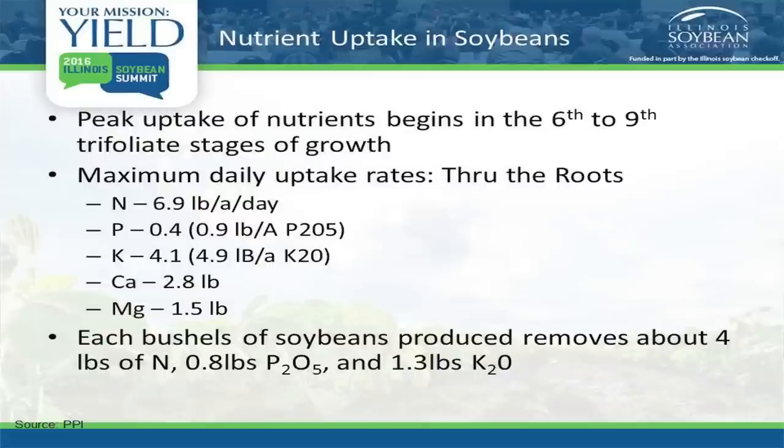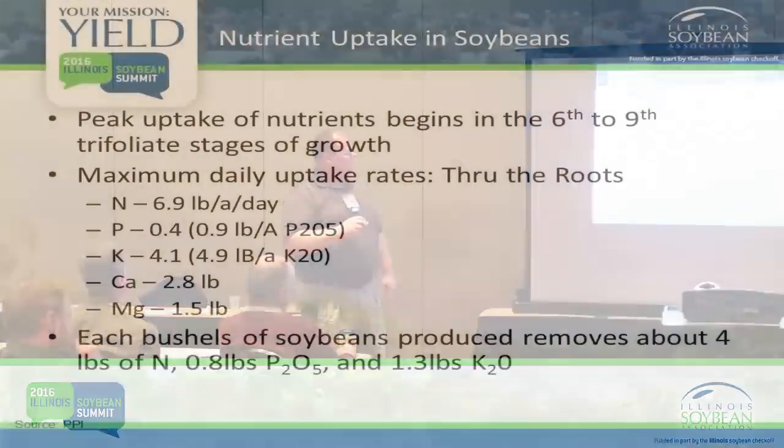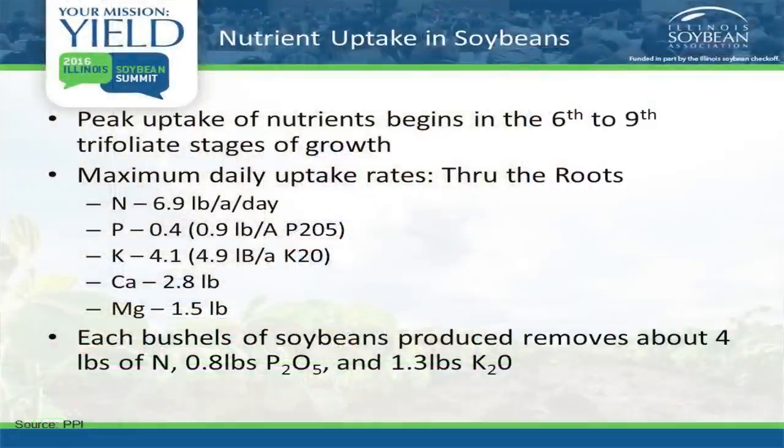So I'll touch on this. This is kind of interesting. This is when soybeans are really rocking and rolling and nutrient uptake is at its peak, which is rapid uptake that starts at the 6th to 9th trifoliate. So we're talking about some fairly good sized beans, but they're not flowering yet. Here's the amount of nutrient they're taking up per day, per acre. So about 7 pounds of nitrogen a day.